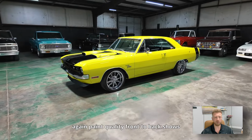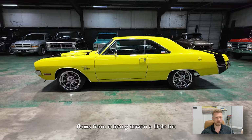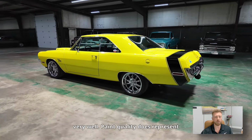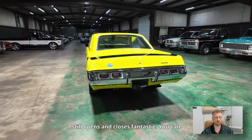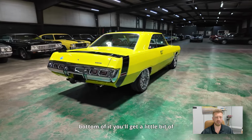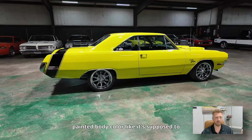But again, paint quality front to back shows great. Some smaller little nicks and flaws from it being driven a little bit since it was done, but it still shows very, very well. Paint quality does represent nice. And that passenger door still opens and closes fantastic. If you lift up on the door from the bottom of it, you'll get a little bit of movement there.